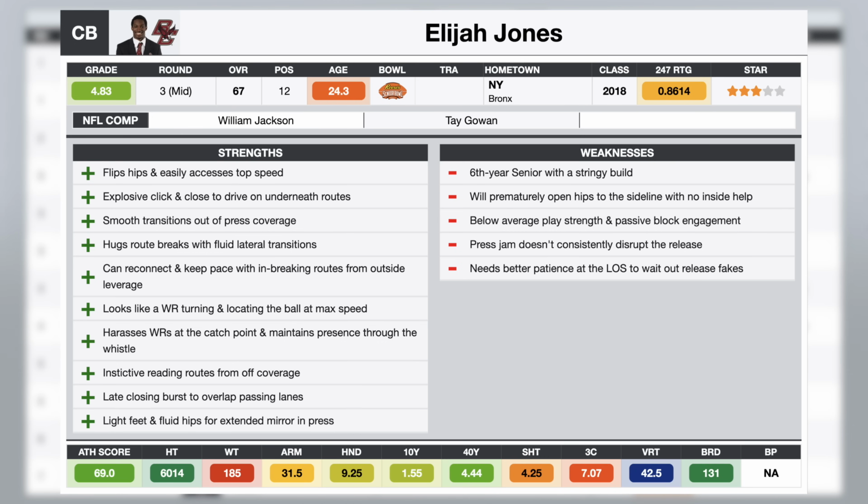And the best thing that he brings to the table is his ball skills. He plays the ball down the sideline like a receiver. He's also really physical at the catch point. His interception against Syracuse, where it was like a dig route, he just rips it out of the receiver's hands. Probably the best play on his tape.